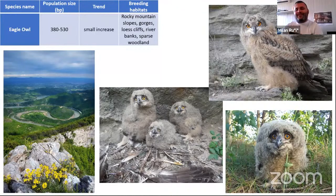Eagle owl. Yeah, this species was under huge pressure from humans in the past. It was shot. It was even illegally traded and caught and sold out of the country. For example, some of the individuals were illegally taken from ex-Yugoslavia and Serbia and brought into Germany when they started a reintroduction program in many sites in Germany. We found out about this ages after it actually happened.